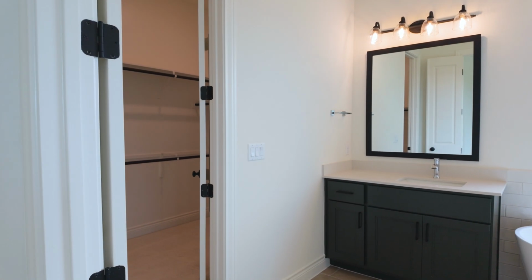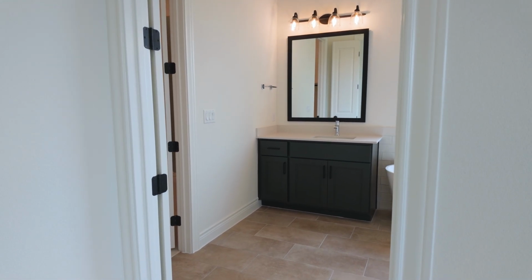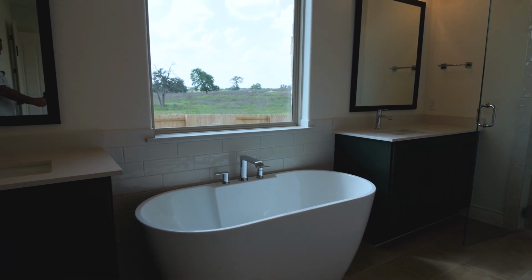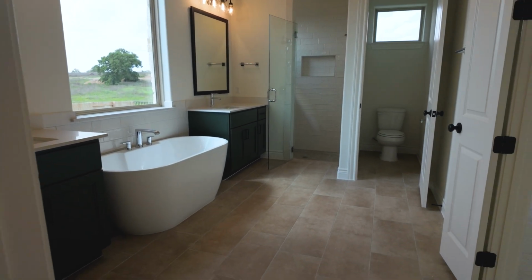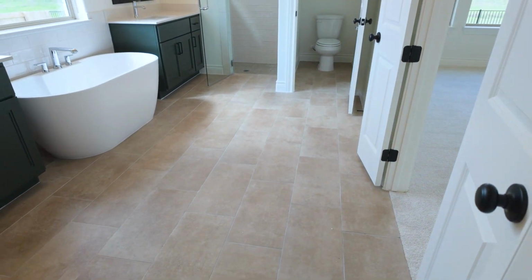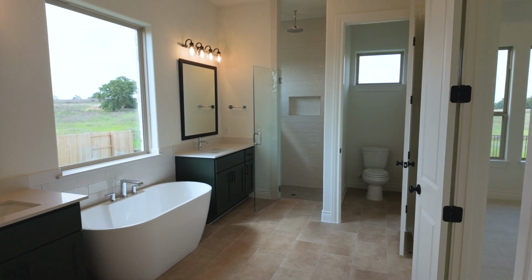In this primary bathroom, you're gonna notice 2 nice vanities. And in the center, we have our tub area here, obviously. Very nice. 12 by 24 tile right here on the floor. I'm gonna stand from the closet just so you get an idea of just how big of a space this is. This is a really nice primary bath.